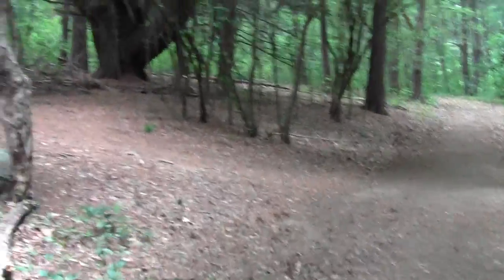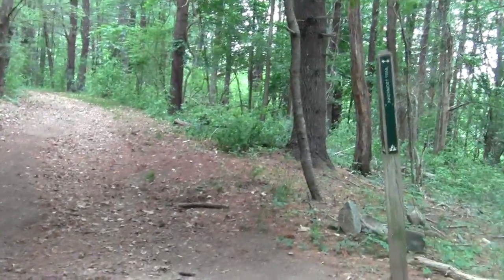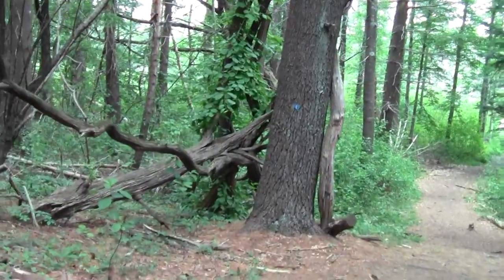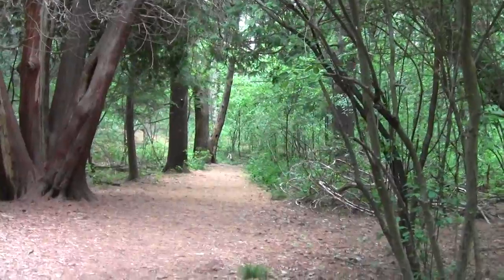God. Pretty sure that's a parking lot. Yeah, this goes down to the marsh. That goes to the cabin that we rent.